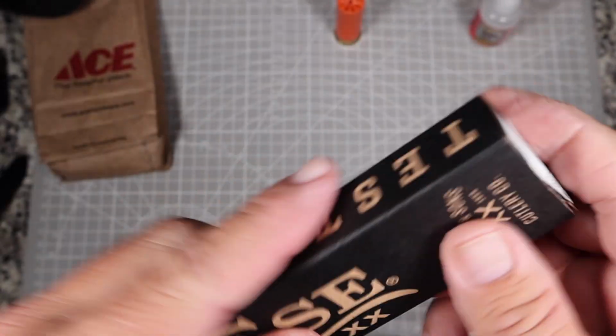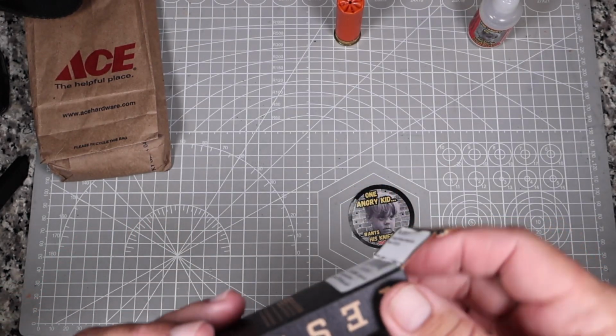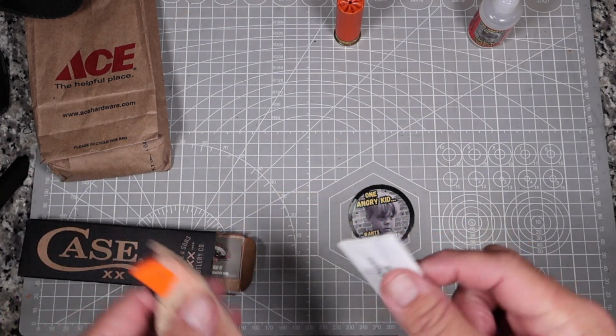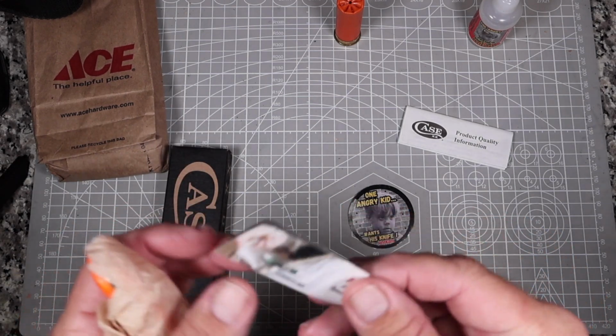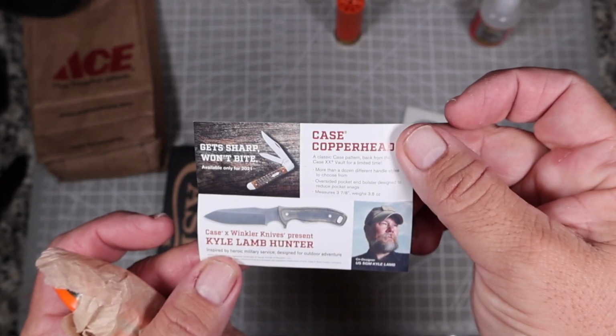This one was still in the case, but we had to search for it for quite a while. 3 different people came out and searched through about 4 different places, and they finally found this knife. And man, I was so lucky to get it. I paid $52.99 out the door.